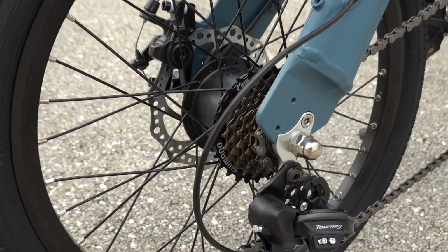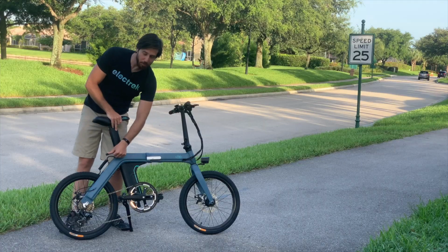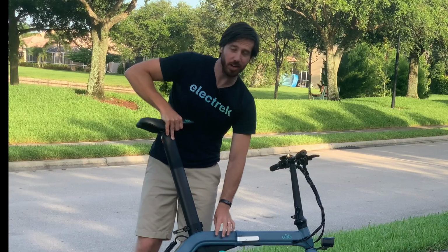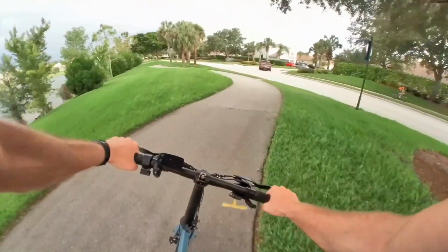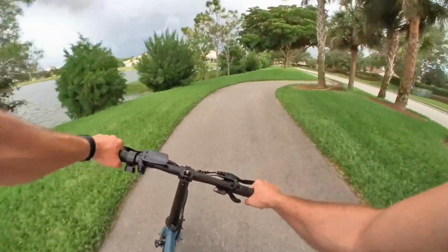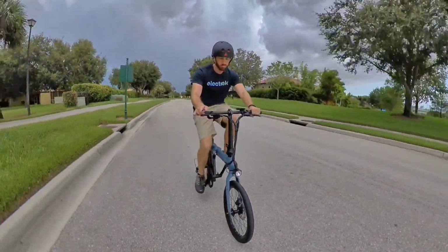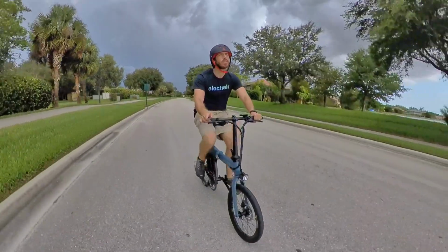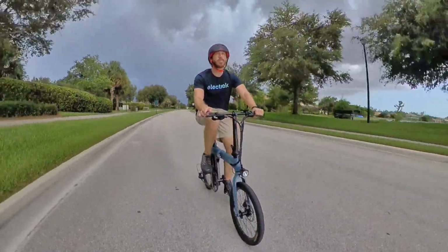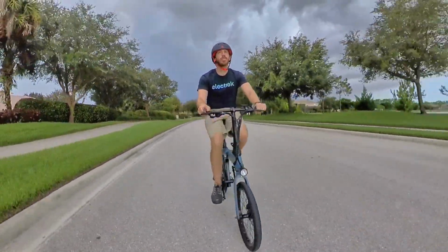The Vido D11 features a 250 watt motor in the rear and, get this, a 418 watt hour battery in the seat post. The bike isn't terribly fast, topping out at 15.5 miles an hour or 25 kilometers per hour, but it works on both throttle and pedal assist, and it gets great range due to the limited top speed, somewhere between 25 to 50 miles or 40 to 80 kilometers, depending on whether you use throttle or pedal assist.